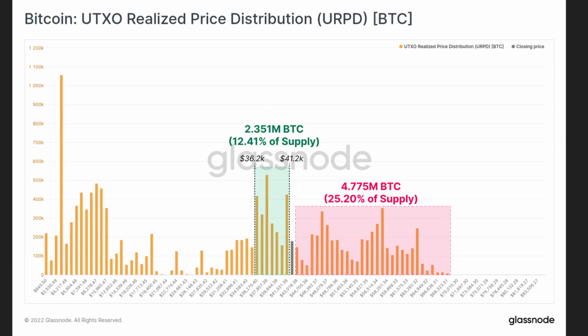The first thing we can start with is the realized price distribution, or in other words, at what price has Bitcoin moved the last time? So here on the x-axis, we've got various prices, and on the y-axis, we've got the number of Bitcoin. And so we can see currently around one quarter of all of supply is basically in the losses, right? These people bought over here at these prices, and currently Bitcoin is around here. So these are all holdings in the losses. These are all holdings in the profits.